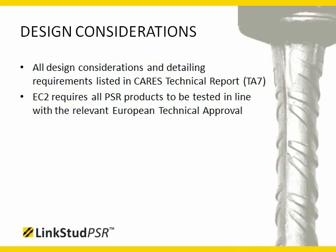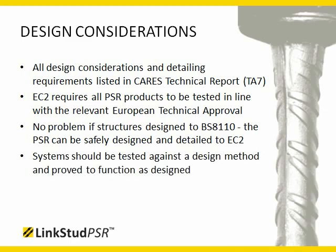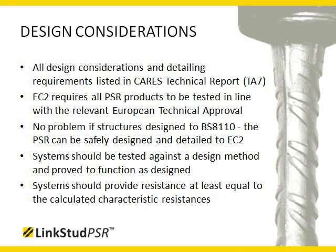Eurocode 2 requires that all punching shear reinforcement products are tested in line with the relevant European technical approval. There is no problem incorporating the LinkStud PSR system into structures designed to BS 8110, as the PSR can be safely designed and detailed to EC2. The code also states that all PSR systems should be tested against a design method and proved to function as designed. And finally, PSR systems should provide resistance at least equal to the calculated characteristic resistances.